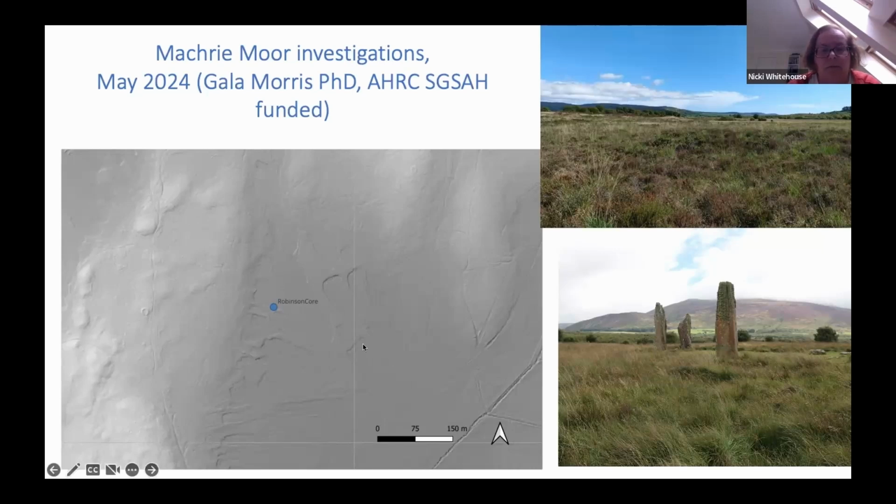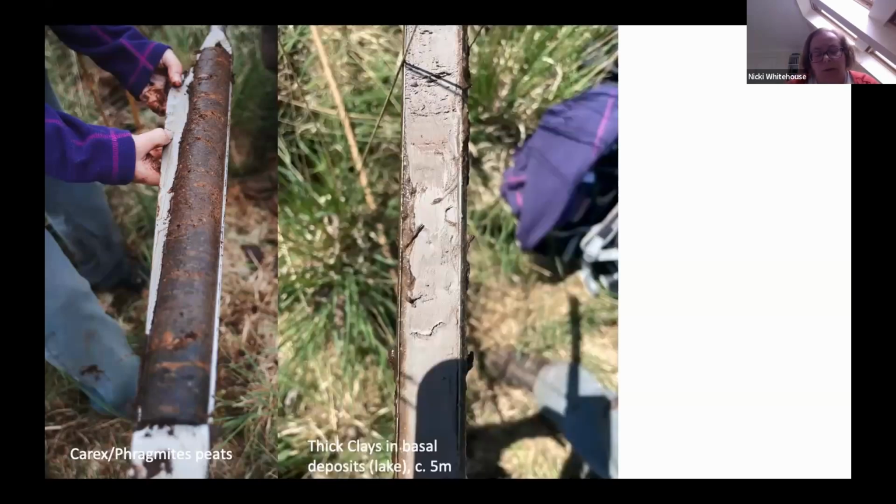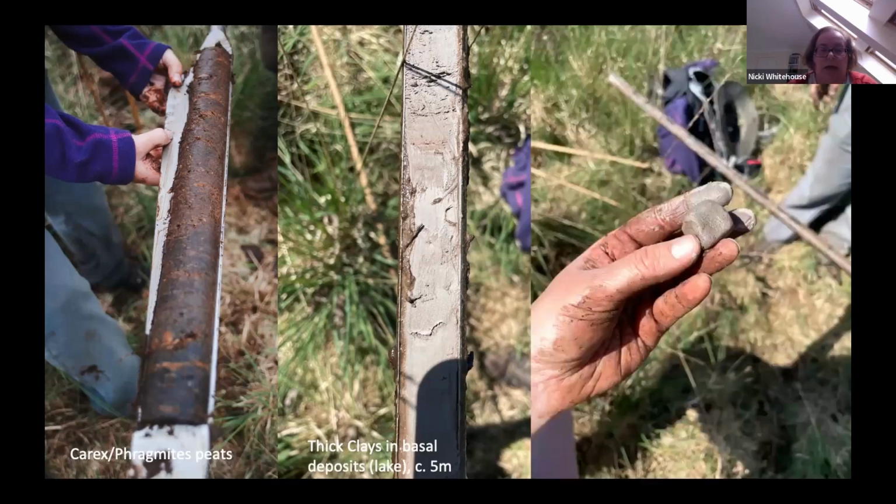It's really quite a treacherous landscape to work in, but we were really lucky to be able to recover about 5 meters of material. So much of the peat is dominated by carex and phragmites, and it sits on sand deposits, which probably date to the end of the last ice age. But then we were able to go even further, deeper than that, down to 5 meters. And to our surprise, we found thick lake deposits, which go down about 50 centimeters or more, suggesting that the whole of that landscape essentially started as a big lake wetland system that then eventually became a peat bog. And you can see this material here, it's very thick grey clays.